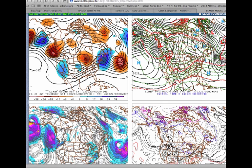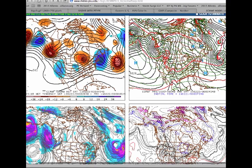With this ridge axis right over the northern mid-Atlantic, I think this is going to be very scattered in nature, almost isolated in nature. I don't really expect much in the way of accumulation here with any snowfall that does move into the region because you have a lot of sinking air setting up over the northern mid-Atlantic. You do not forecast significant precipitation when you have a ridge axis right over your location. Just a little bit of meteorological knowledge there for you.